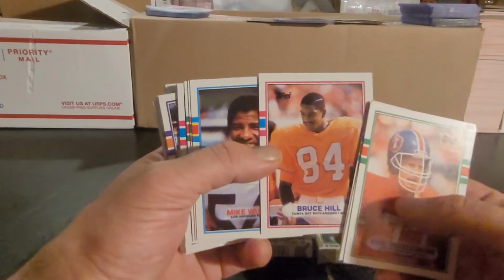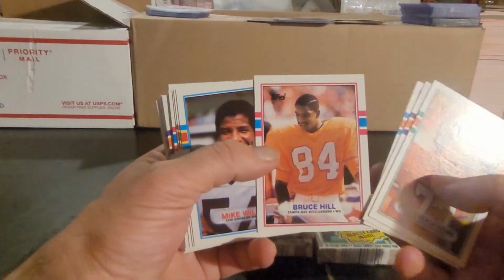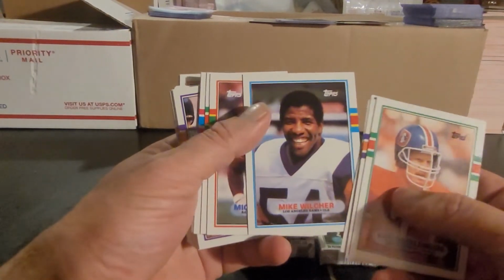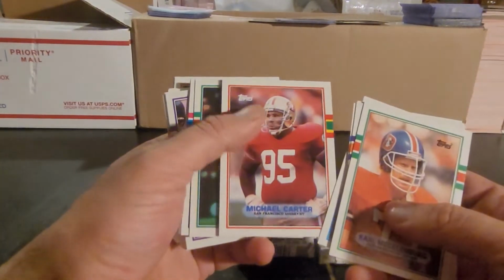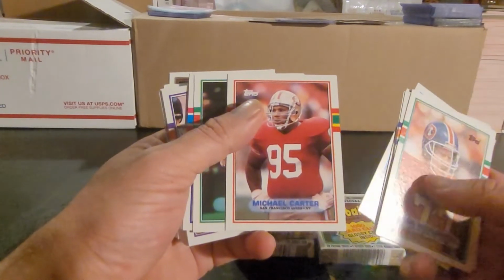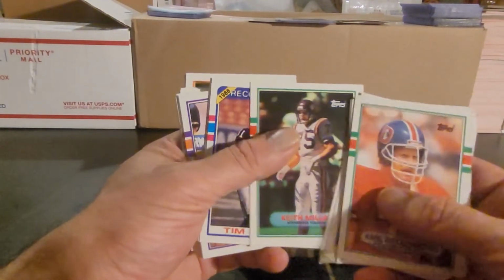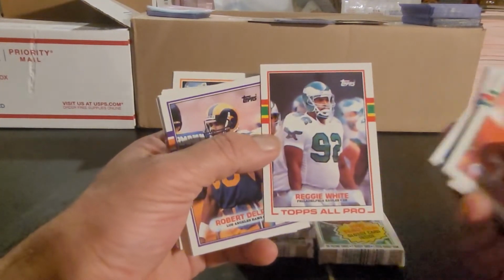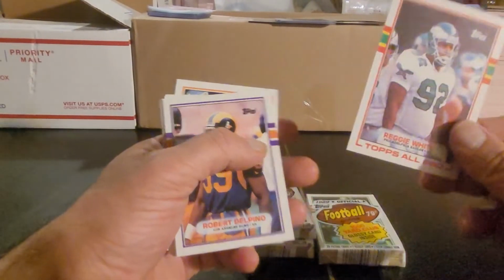Another video, I actually went through, if I'm not mistaken, a whole bunch of '89 Topps from another purchase that I made. Had a lot of great stuff in there. Michael Carter, Keith Millard, Tim Brown, Dennis Gentry, Reggie White, All-Pro card. All right, Wall of Fame there.